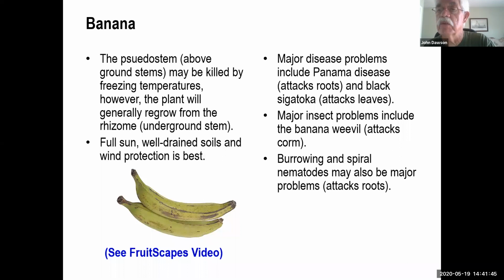I grew a variety called F1. It comes out so that when it's slightly green, you can use it as a starchy banana. And when it was fully yellow, then it became a sweet banana.